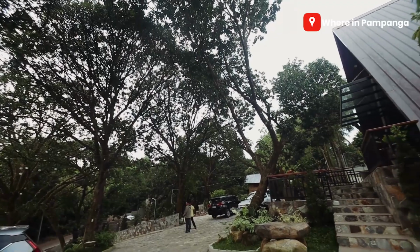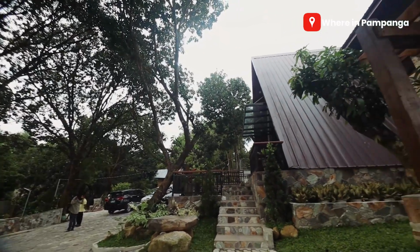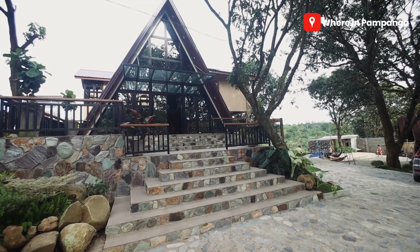Actually, if you're from Pampanga, if you're from Tarlac itself, no need to travel elsewhere because sa mga ganitong resort po, parang na-experience na natin na nasa ibang lugar ng mga pinapangarap nating puntahan, nandito na pala sa Pampanga, nandito na rin pala sa Tarlac.